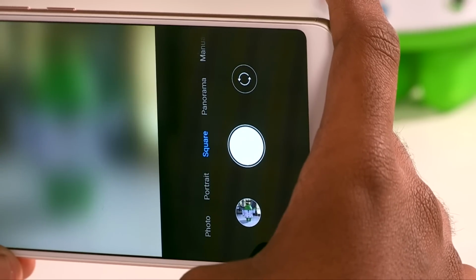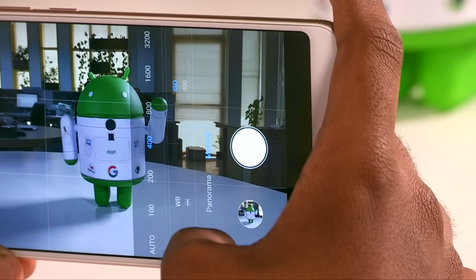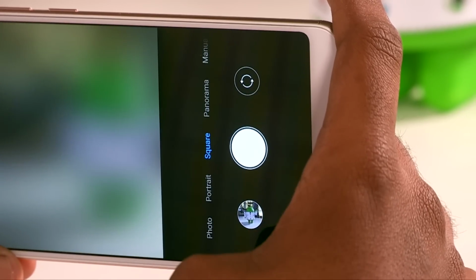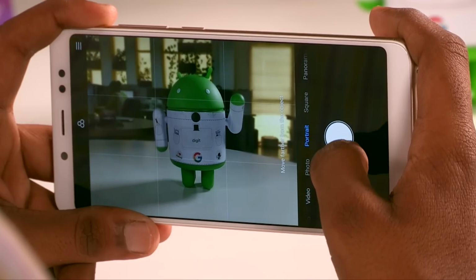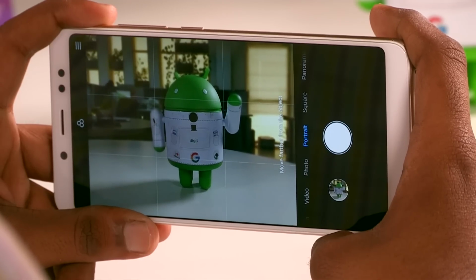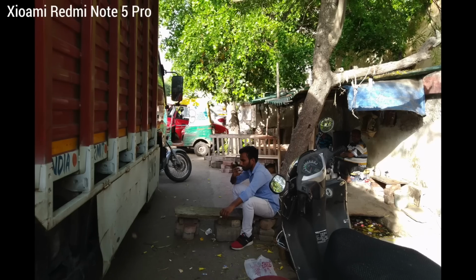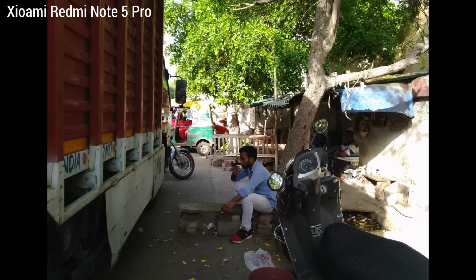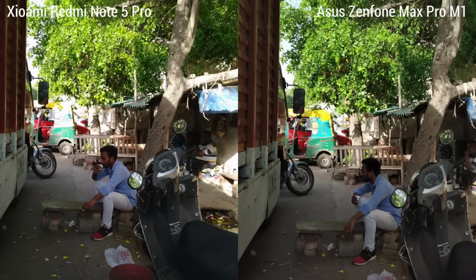The Redmi Note 5 Pro, on the other hand, has a camera app that's well laid out and all the modes are easily accessible. One thing to note is that Xiaomi claims that the camera on the Redmi Note 5 Pro uses artificial intelligence and machine learning to recognize the scene being shot and ensure that the image clicked is the best it can be. But speaking of the results, the images captured on the Redmi Note 5 Pro are superior when compared to the ones on the Asus Zenfone Max Pro M1.